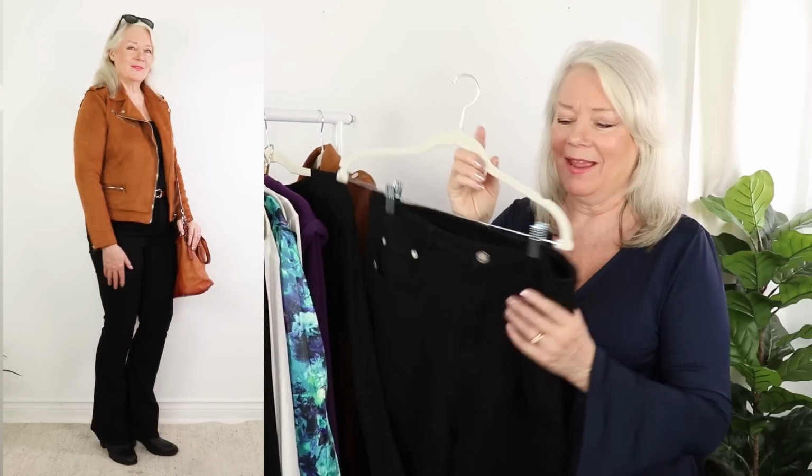All right, let's go on to outfit number 3. I love this outfit for running errands and as an everyday stylish look for outings. What I like about it, number 1, let's take a look at the pants. I bought myself a pair of bell bottoms. They're really trending and they have been for a while.